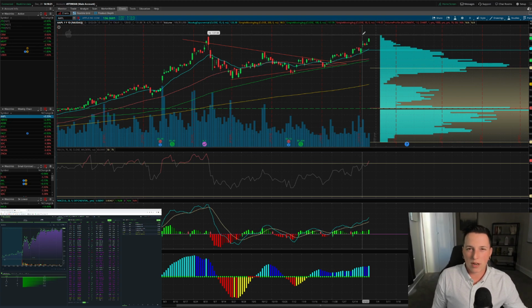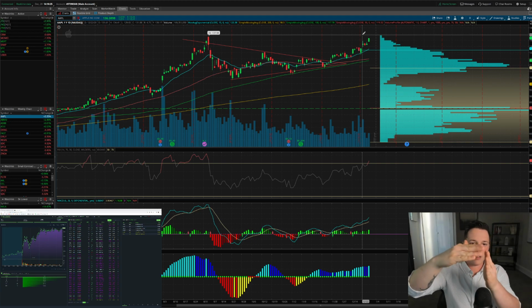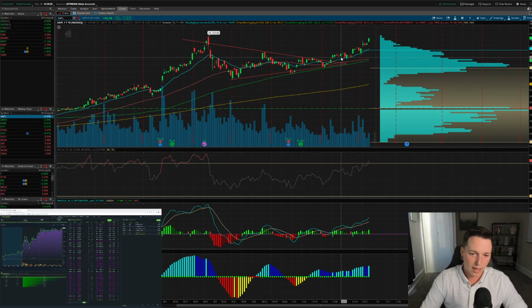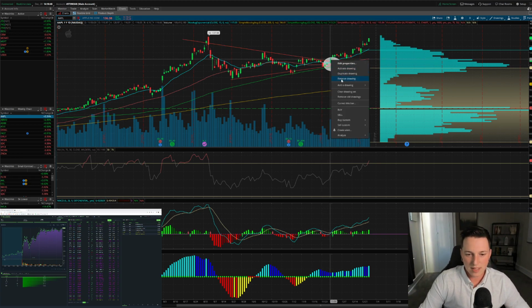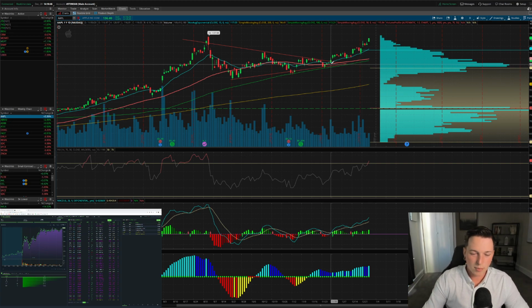Kind of think of it like pressure. If you were to give pressure to one side and then pressure to the other side, and it meets together at the head, which is what this little apex is right here. I can go ahead and highlight it. We usually get a break, either a break to the upside or a break to the downside. Now, in this case, like I said, it's a continuation pattern. So if we are getting a break, I'm thinking it's going to be to the upside.